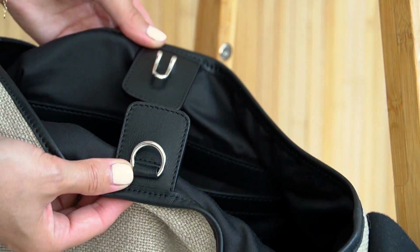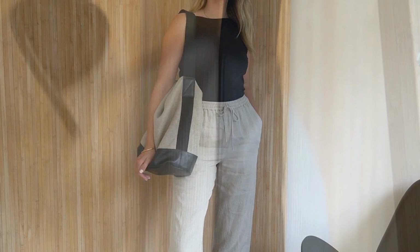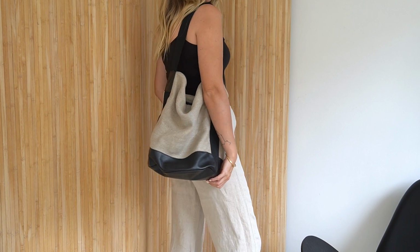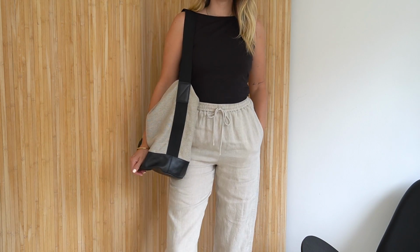Might not look particularly big, but it is actually quite roomy inside, so I can fit a fair amount in there. The strap is super comfortable because it is just webbing, which kind of reminds me of my Celine Sosangle, because that's a bag that I use a lot all year round, not just in summer. But I really like the strap on the Sosangle.